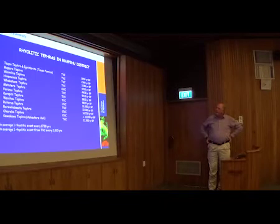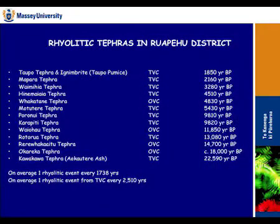And this is a list, for example, of the rhyolitic tephras which are found in the Ruapehu district, shall we say, the headwaters of the Whanganui River. Of these, TVC stands for the Taupo Volcanic Centre, and OVC is the Okataina, which includes Mount Tarawera. And you'll see they're dominantly from the Taupo Volcanic Centre that we find them.